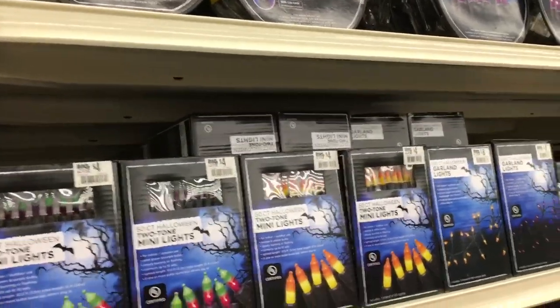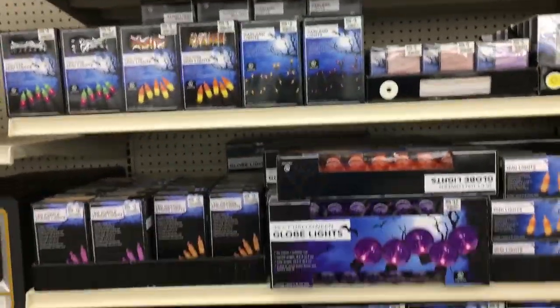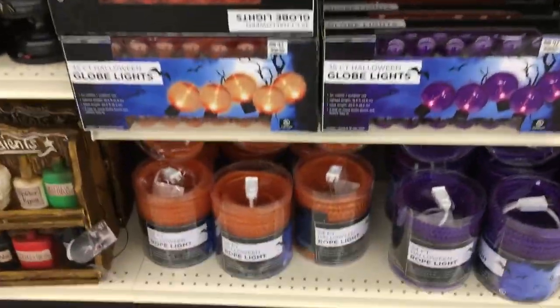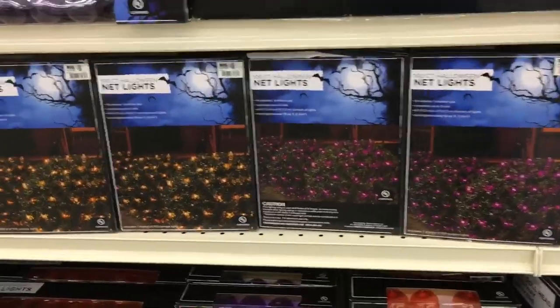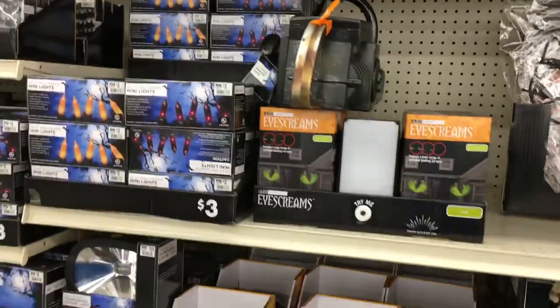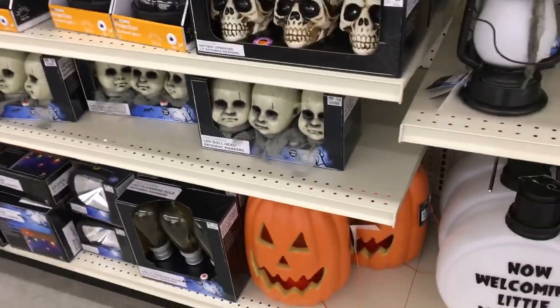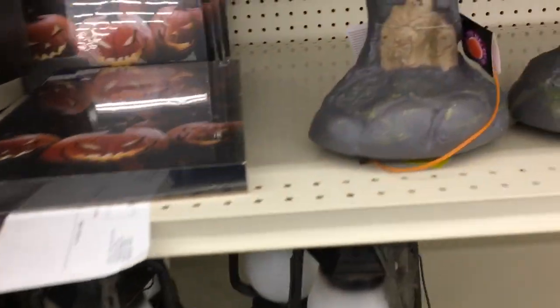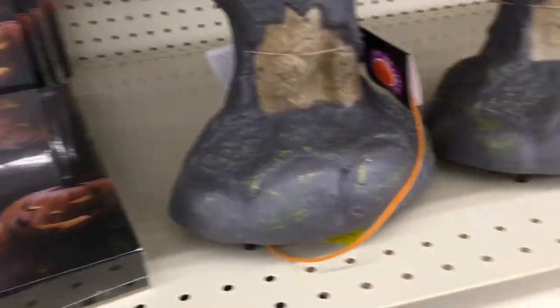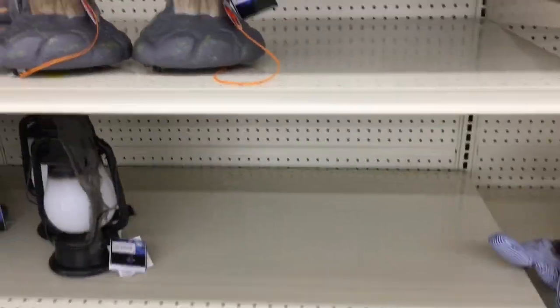Got all the lights you could need. The strands, all the bulbs, the rope lights. Still have tons of those the previous years when they're 75% off at the end of the season. But all this stuff should be marked down soon. I know other years they always went like 25% off real early. But you also have to hurry because last year by the time October rolled around, everything was gone.